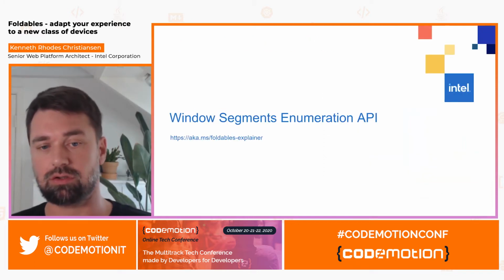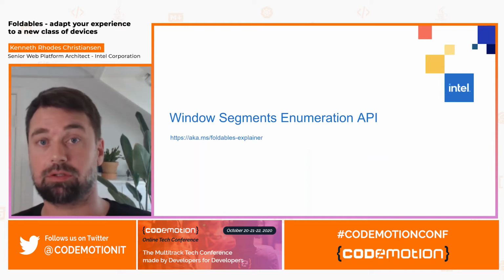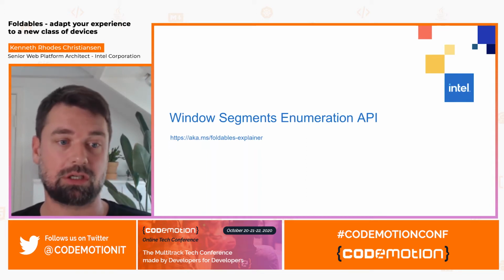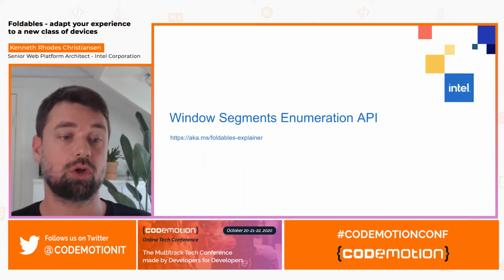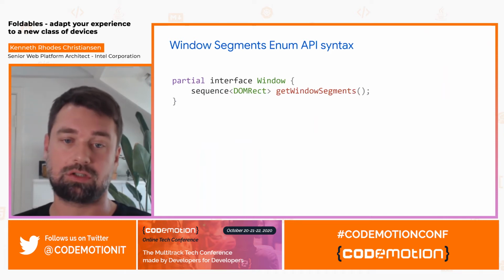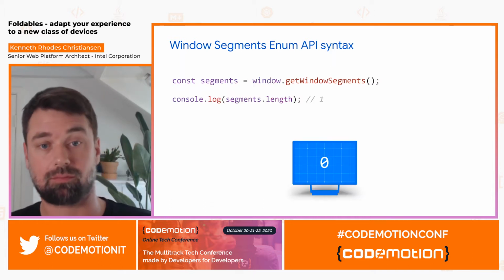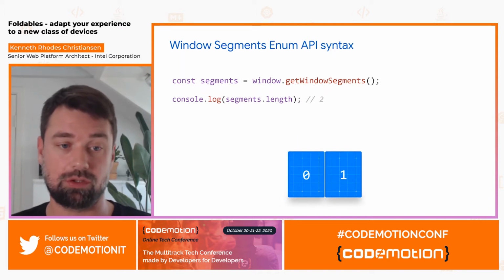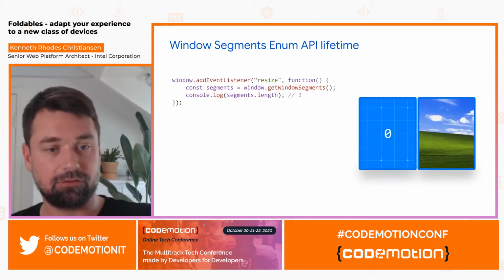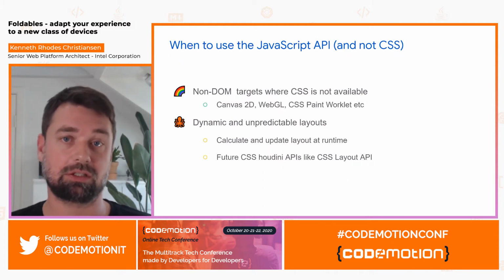In some cases, you don't use CSS. You might be using JavaScript or a canvas tag. It might be a whole experience, a game that is written in WebGL. In that case, you cannot use CSS. And for this reason, we also have a JavaScript version called the Window Segment Enumeration API. It's a very simple API, just a single function where you call getWindowSegments. And on a regular screen, you will get one. But if you have one of these dual screens, you would get two. So just like before, we have access to top and left and right, etc. So you can really do the same thing using this API as the CSS version.